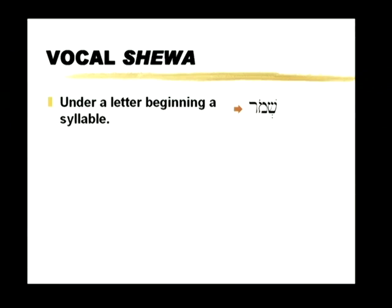Okay, you have that sh in there. Shamor. The accent's still on the last part. This is only one syllable, because remember, half vowels can never make a syllable.